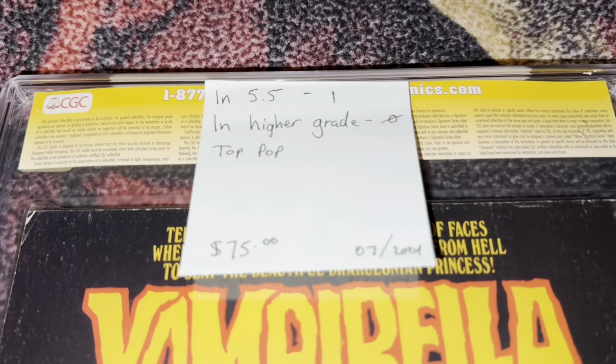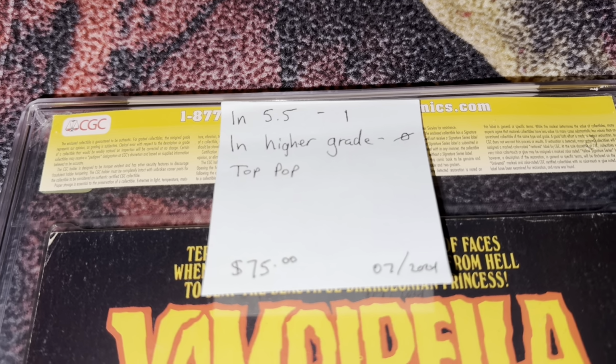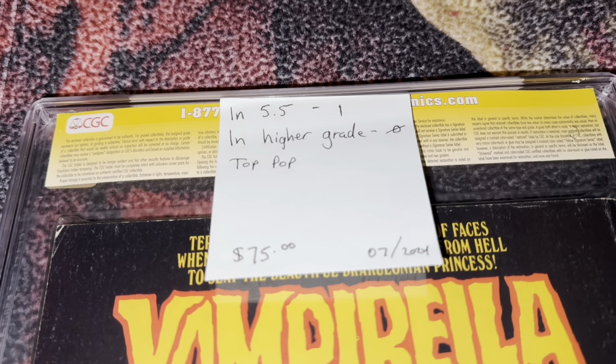And this one, again, was a top pop. There was one graded in 5.5. In higher grade, there was 0. They're calling it a top pop.